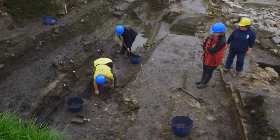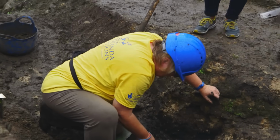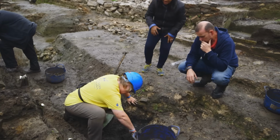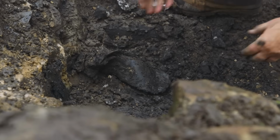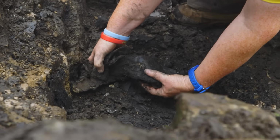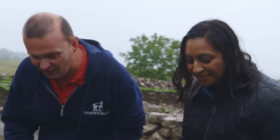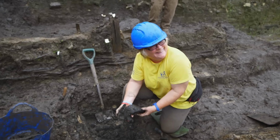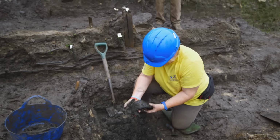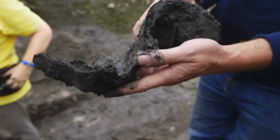Back in the trenches, the digging team make a discovery in the 2nd century Antonine ditch. So Andrew and I head over to see what they found. Oh, I can actually see it now, so I can see the sole coming this way, bending around. That's it. There it is. Yay! Another Roman shoe at Vindolanda. There was a bit of a shoe the other day, but this is the first complete one. Fantastic feeling. Thrown away by somebody 1900 years ago. Fabulous to find it. Now the shoe is out of the ground, every second counts.